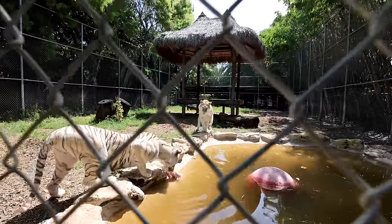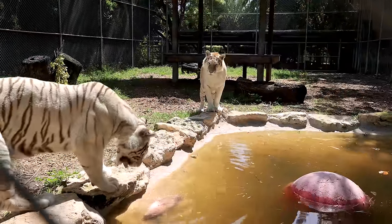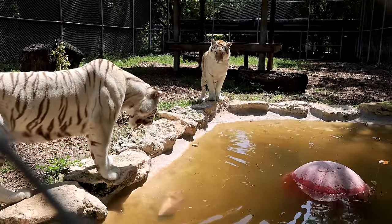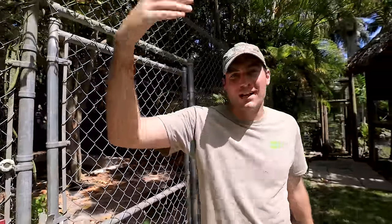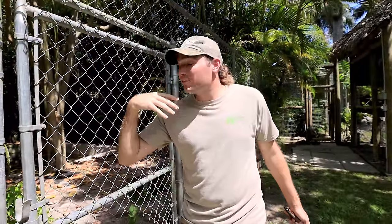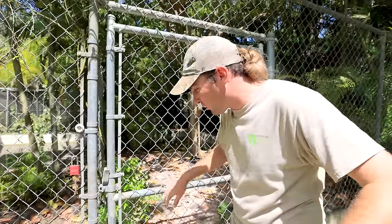Oh, and here comes Sarah. Sarah sees Bindi's got something fun and tasty. Oh, get it, get it. Oh no, it's sinking. All right, so we left the African pompano in with the lions. They're munching on that. We've left the one mutton snapper in with the tigers. They ended up getting that, but a tour was coming and we didn't wanna be talking and messing up with the tour. So we went back in and got these that the lions weren't really messing with.